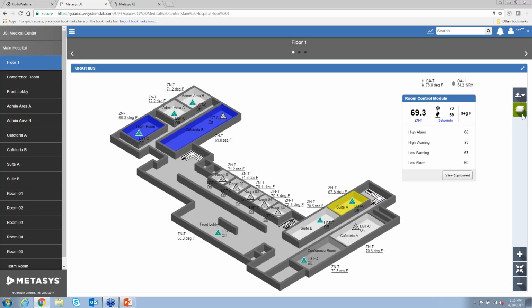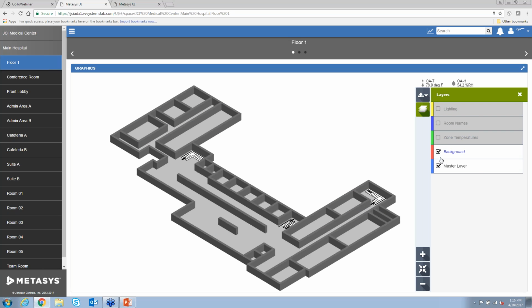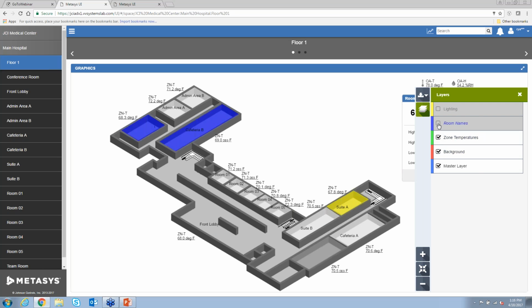I can also, if maybe I'm interested in just looking at the lighting in this area as well, and the call came in around lighting. Again, if we have different systems integrated into Metasys, we can create layers in our graphics editor, and we can turn lighting or HVAC or anything else off or on to segment the view just to those systems.